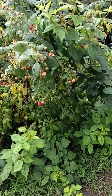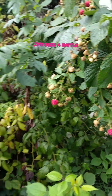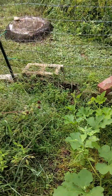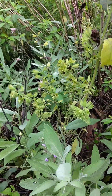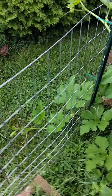So, yeah. And I'm also fighting the birds for my raspberries this year. Hi, is that a little bunny? Oh, little bunny. Come here. I don't want to hurt you. Where are you? I just want to hug you. Okay, yeah, this is a problem too. You see that? That's a problem.